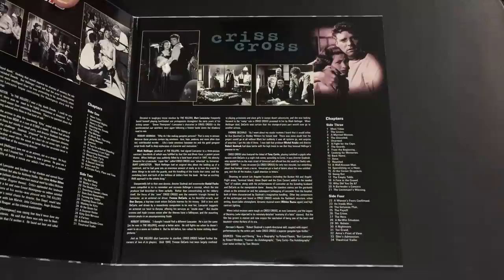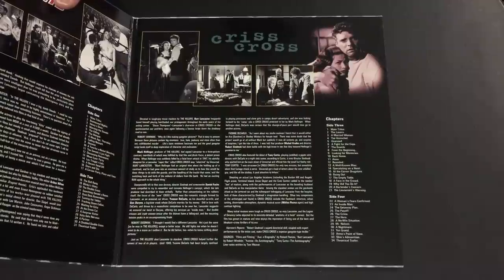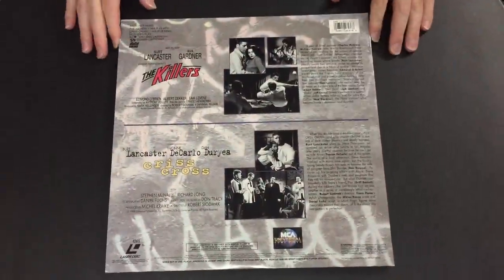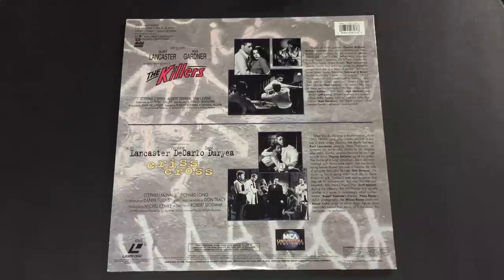But these are all really nice because they were later transfers, early to mid 90s. They all have digital mono, so these have PCM mono. These films have their theatrical trailers at the end, and they're on separate discs, which is nice because it's always kind of weird when you're watching a multi-feature set and you have to go literally from one movie smack into another one.